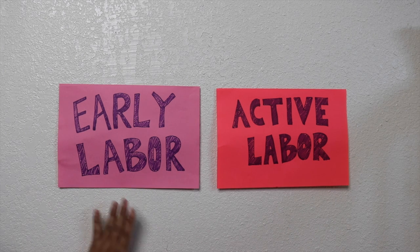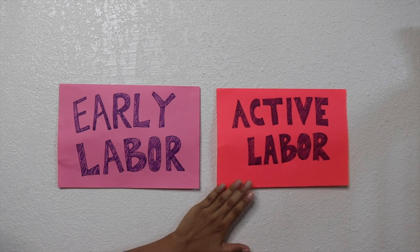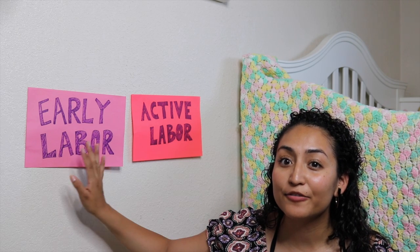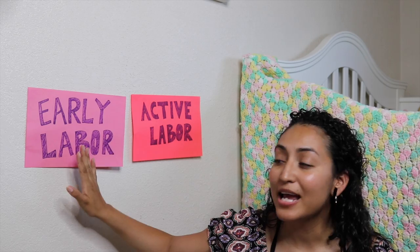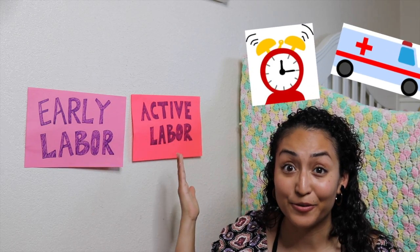First things first, your labor is going to be made up of 2 stages. Your early labor and your active labor to help your cervix open up and thin out so that your baby can come on out. Today, I'll focus on the active labor part because that's where you want to be when you go to the hospital. So what are these 2 signs that are going to help us determine if we've gone through early labor at home and reached active labor so that we know it's time to go now?